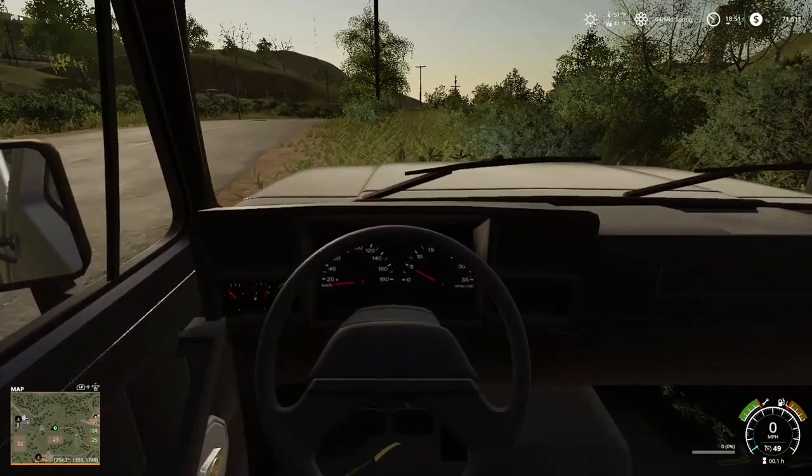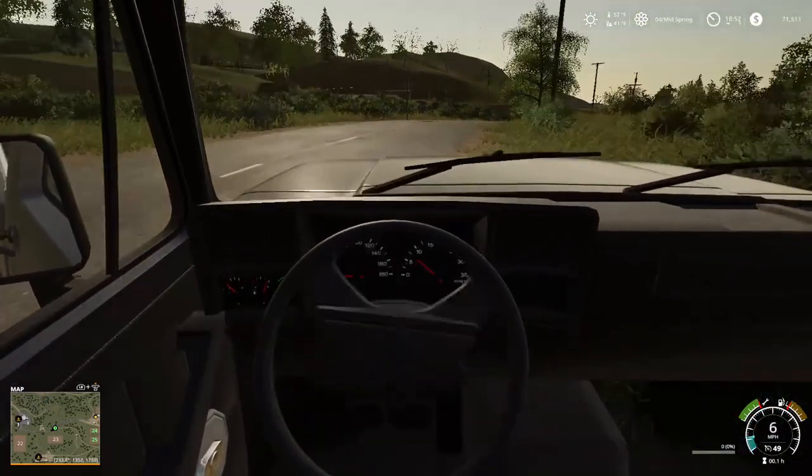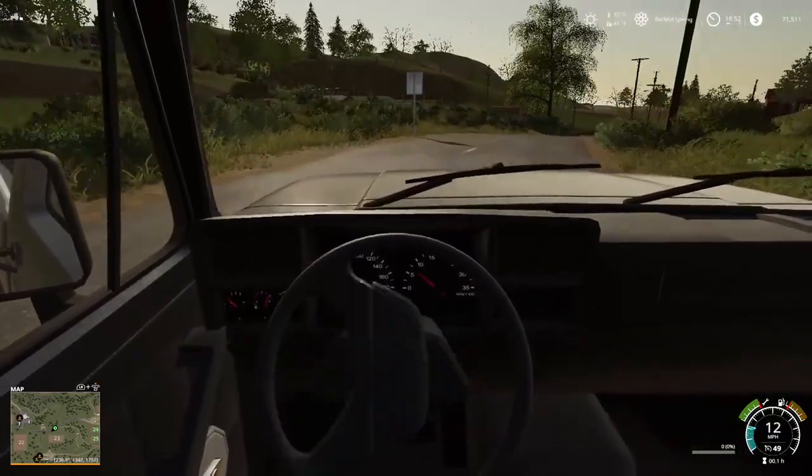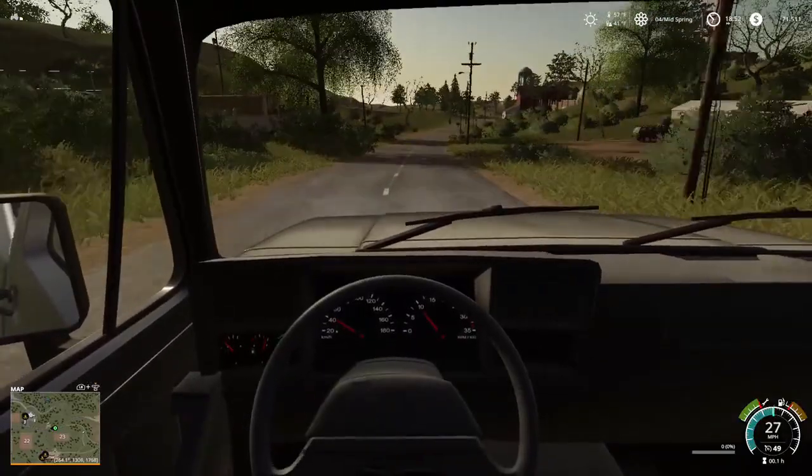This truck is not what I'm used to driving, as you can see. Oh wow. Okay. Try to drive a little slower here, especially with this trailer. I've pulled a trailer before, but it's been a while. Let's see if we can get to the store here.